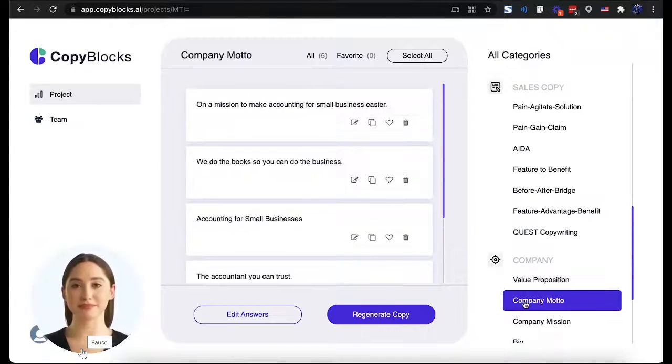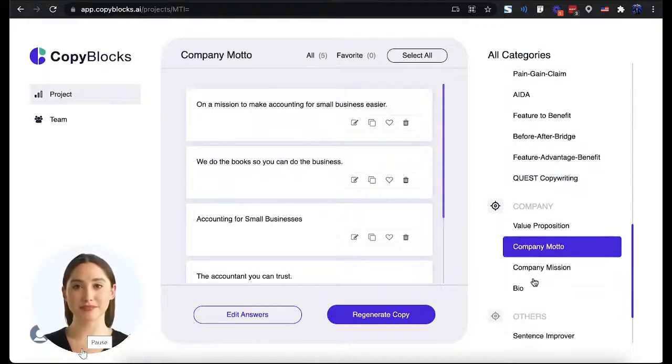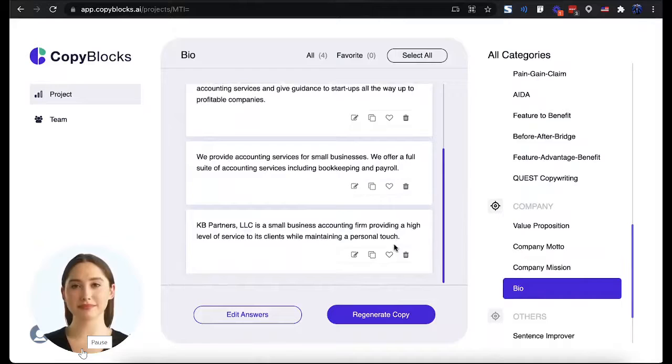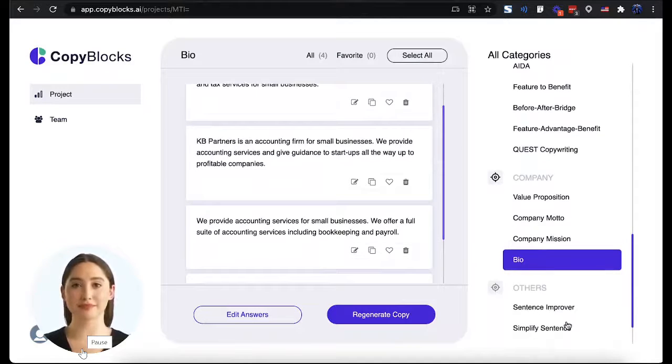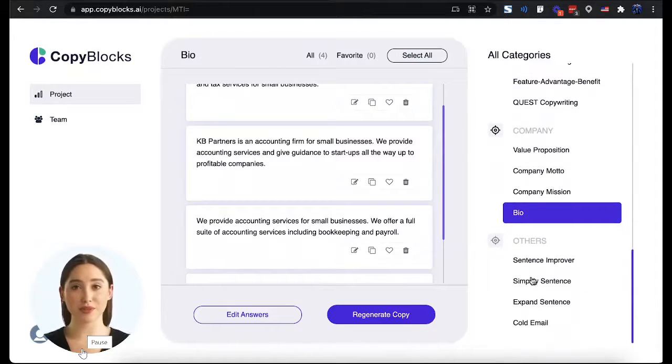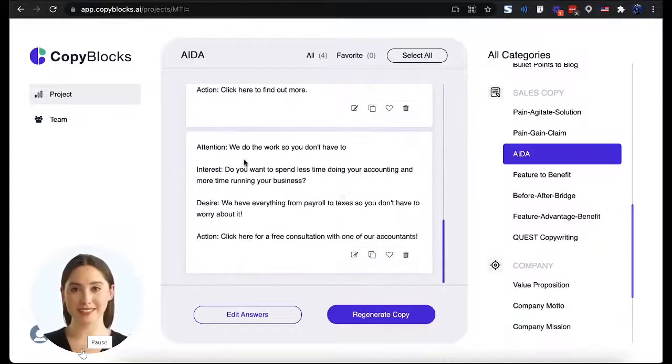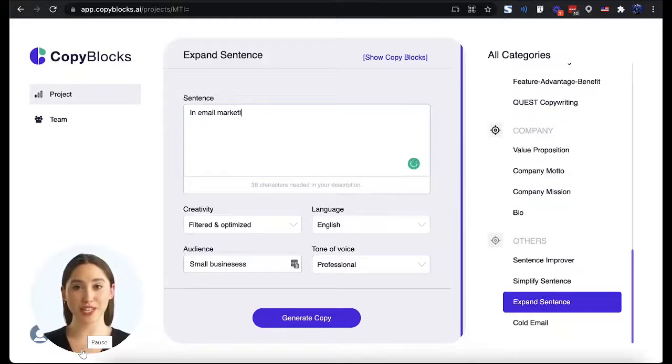Company motto. Company mission. Company bio. Personal bio. And so much more. Built-in advanced frameworks like AIDA and PAS ensure that your copies always resonate with the audience, as they are based on proven techniques of customer behavior and persuasion. A content improver to rewrite your previous copies for better conversions.